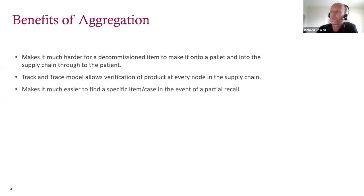In the event of a problem, it makes it much easier to find a specific item or a case. In the event of a recall, you don't have to recall the whole thing. You can identify the packs that you need to work on, and because you have that aggregated hierarchy, you know exactly what shipper it's on, and you know where that shipper is, whether it's on a truck somewhere or at the warehouse or something like that.